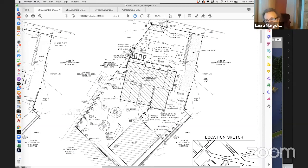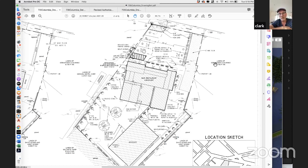Did they do a phase 1 environmental impact study? I'm not exactly sure what that is, Laura, but I don't. The answer to that question is that's in process. It has not been completed yet. But we're certainly part of the process of purchasing the property. So they are in the process of phase 1.